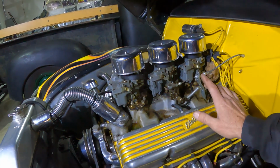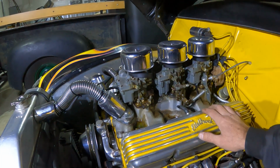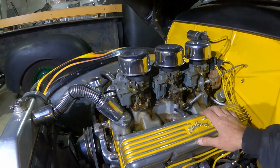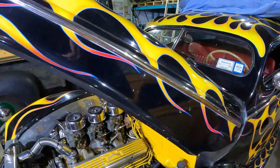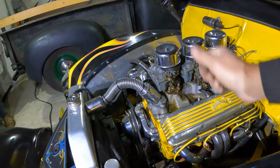But these are all rebuilt, almost 25 years ago. They're all leaking. It looks super cool, but this car is more of a highway cruiser, around town cruiser. It's got wild paint and flames and stuff on it, but it is not really a hot rod anymore. It's more like a street cruiser, so I don't need the 3 deuces on it. So I'm going to pull that off.